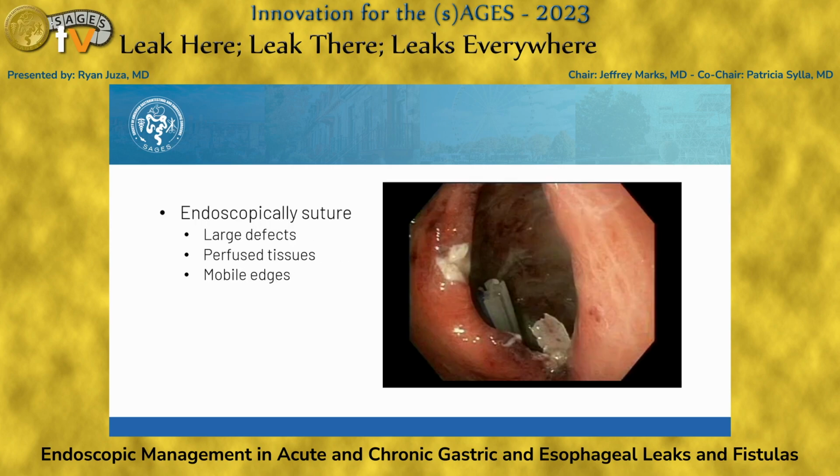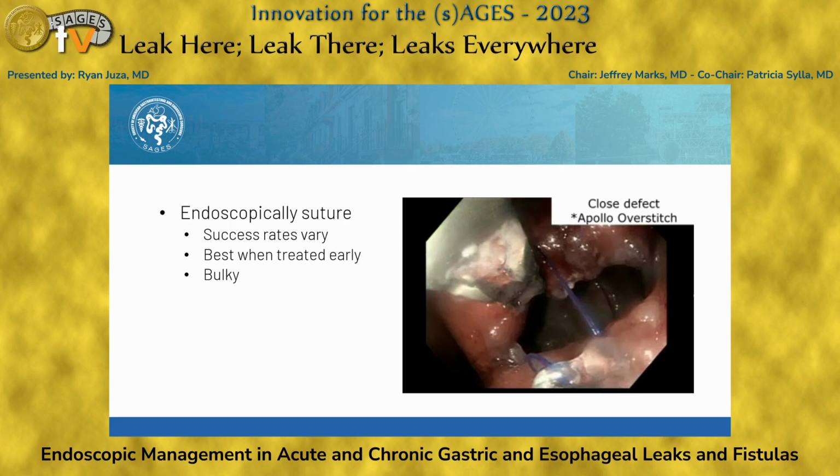We can endoscopically suture. This works well for larger defects that aren't going to be covered by the over-scope clips, because it's very hard to fire those sequentially on top of each other in a line, just because of the size of the metal and the ability to pull that defect together. So this works well for large defects, again, perfused tissues and mobile edges. Success rates, however, vary on these.